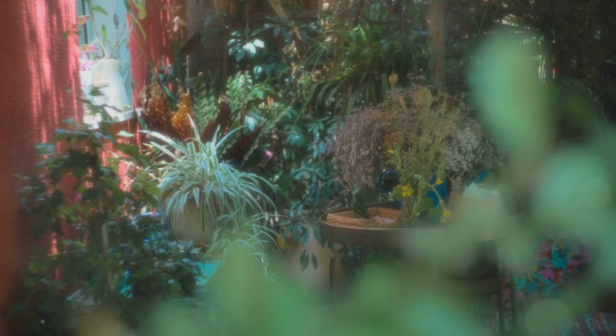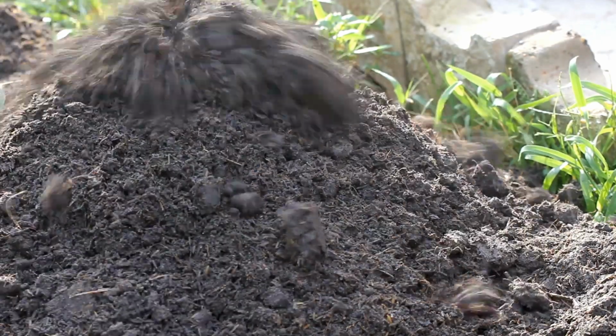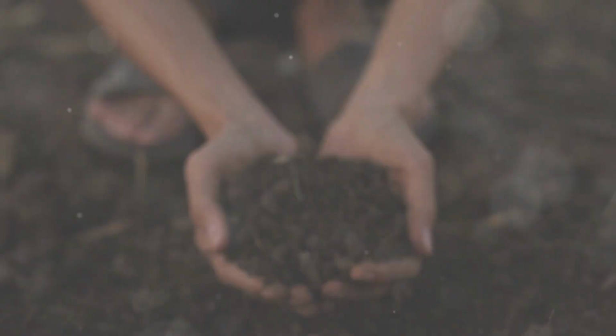Silt soil is often found near rivers and streams. It's a good choice for growing a wide variety of plants. However, silt soil can be prone to erosion if not managed carefully.